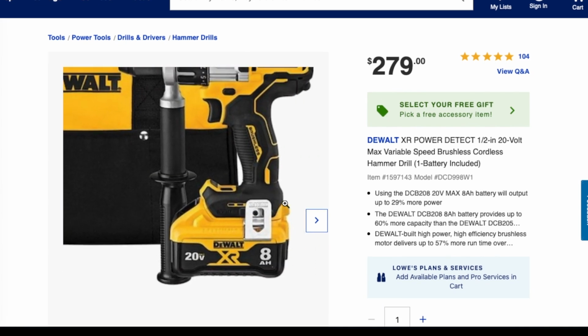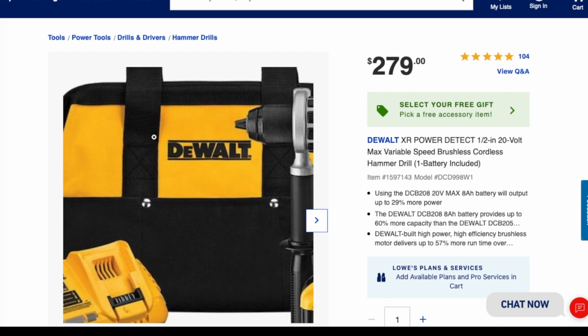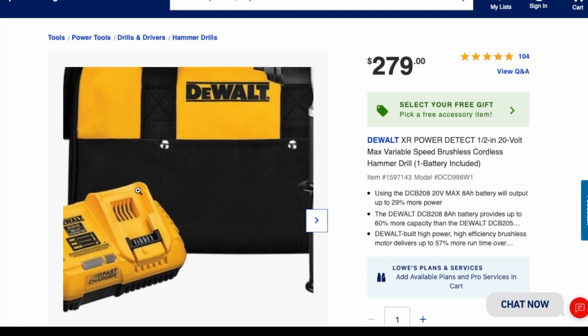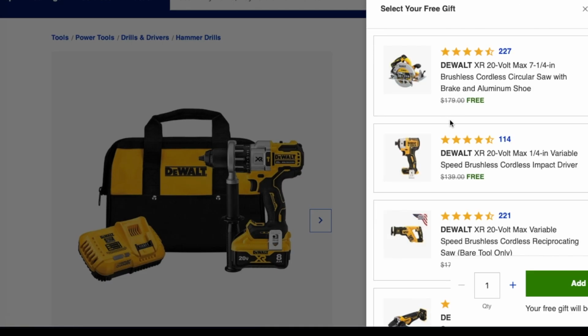$279 for this one. It's a little pricey, but it does include an 8 amp hour battery, and I believe this is the power detect. Yep, this is the power detect with a little bit better fast charger than your regular, and then a nice bag on the back and a big battery, which is an 8 amp hour battery.